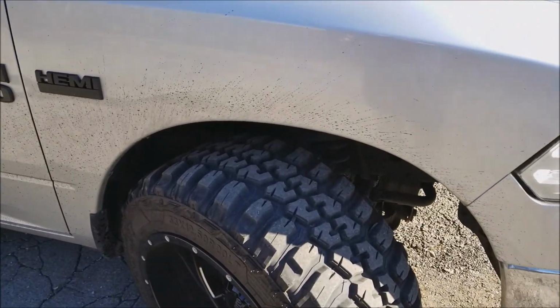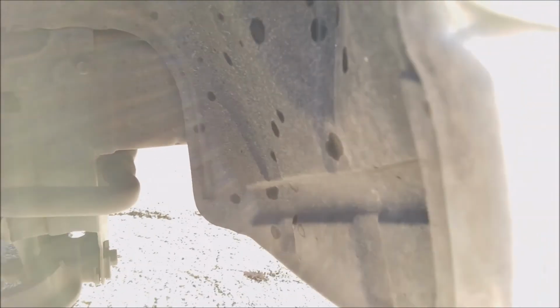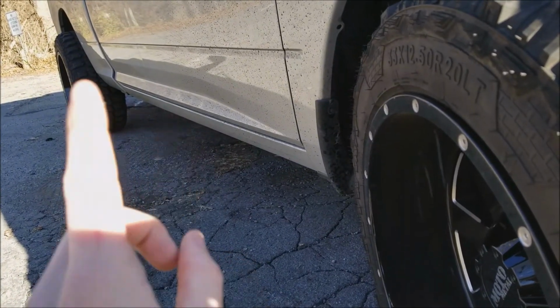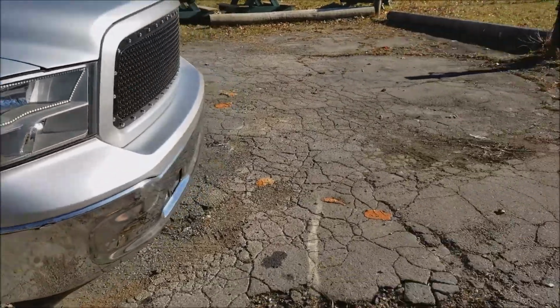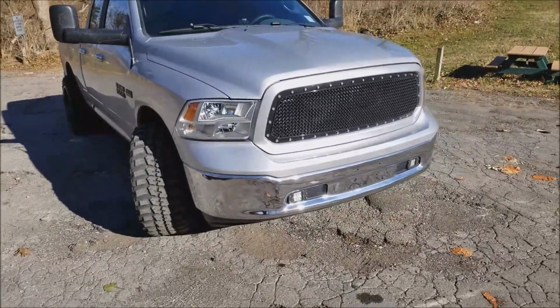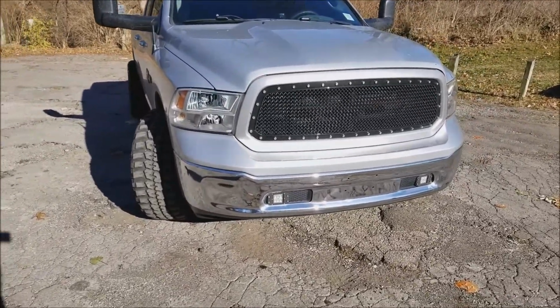Let's see, what else do I got? I have RGB rock lights. I have one in each fender well, one under the front bumper, one under the back bumper, and one midway along the cab. Which I'll try to get out at night and show kind of all the lighting on the truck because it's hard to see during the day.